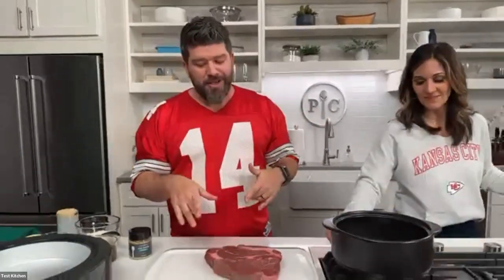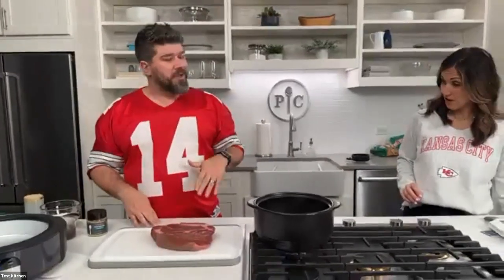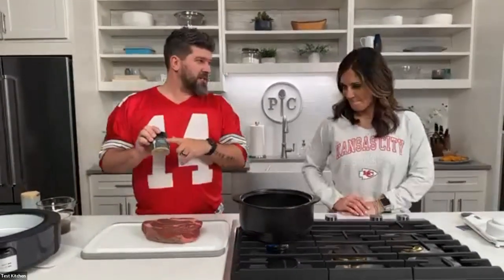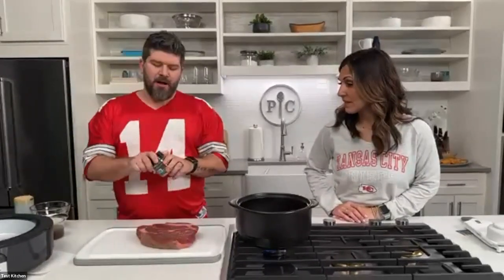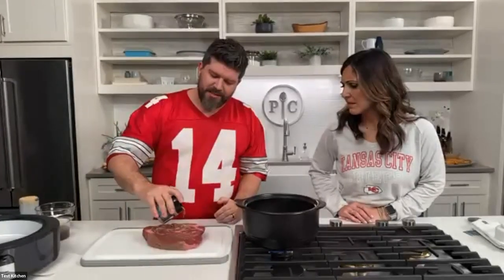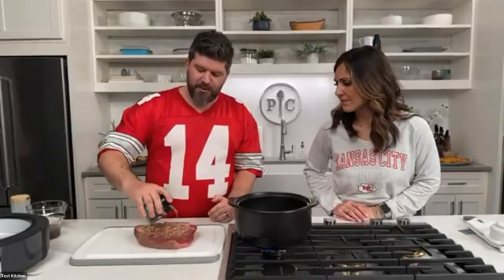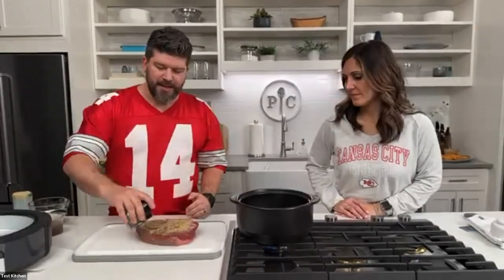So all we have here is a 3-pound-ish chuck roast that I'm just going to season with our French onion dip seasoning, which is going to add so much flavor. It's going to be the baseline of all of the flavors for it. This is, we say, about 2 tablespoons. I go a little bit heavy just to make sure we get everything coated up nicely.